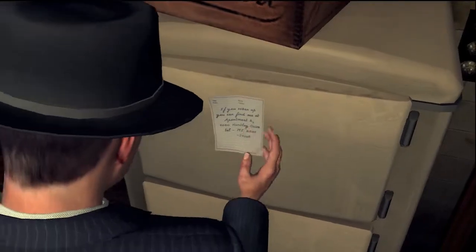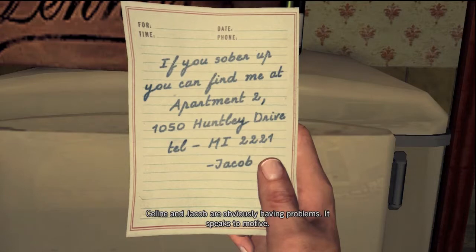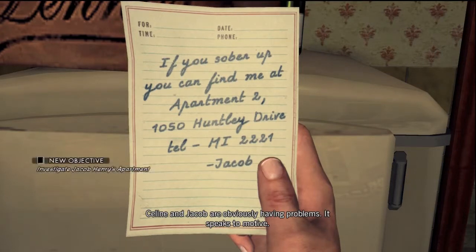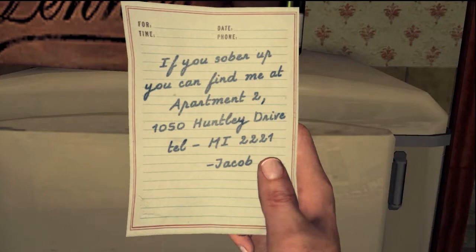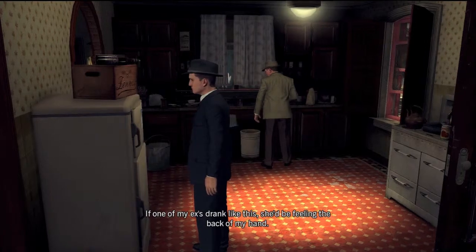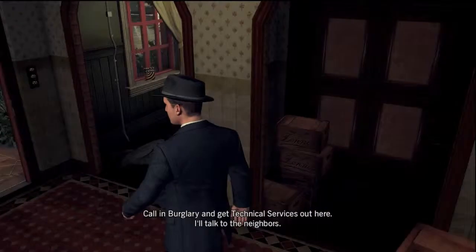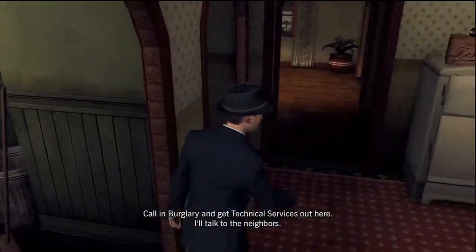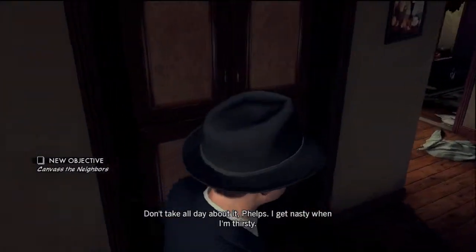Alright, now your last clue is going to be this note on the refrigerator. Celine and Jacob are obviously having problems. It speaks to motive. Crime scene evidence still weighs against it being the husband. Jacob could give us something to go on. One of my exes drank like this, you'd be feeling the back of my hand. Call in burglary and get technical services out here. I'll talk to the neighbors. Don't take all day about it, Phelps. I'll get nasty when I'm thirsty.